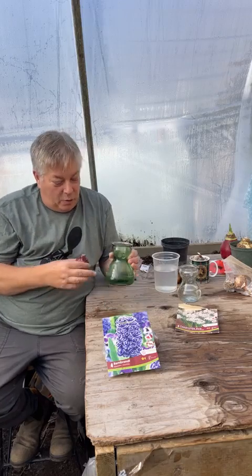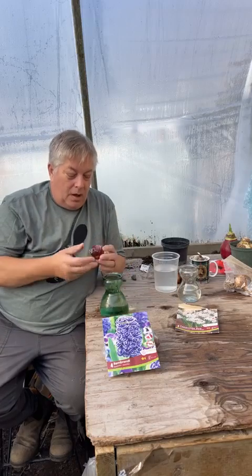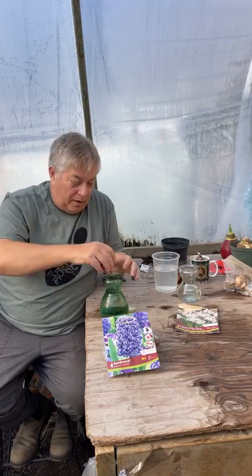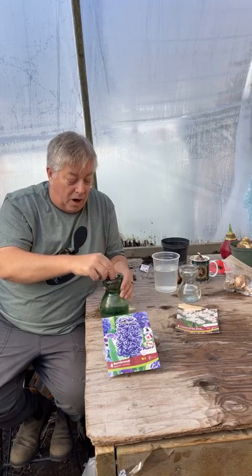Because this is all you really need to force a hyacinth. So we filled it up with water to the narrow part. You just take your hyacinth bulb and set it in the smaller upper cup.